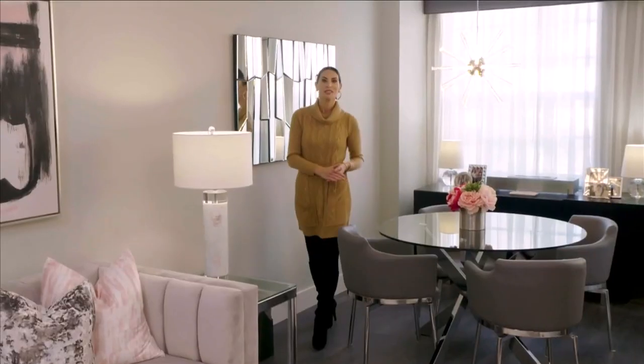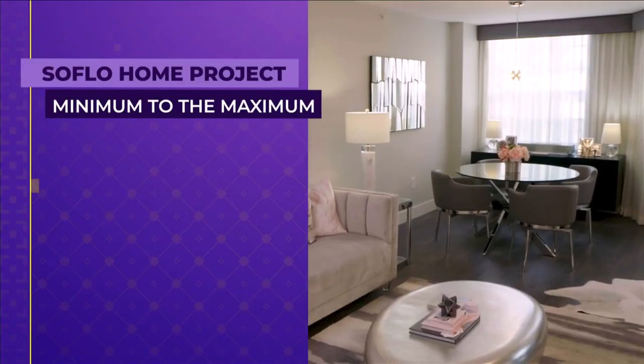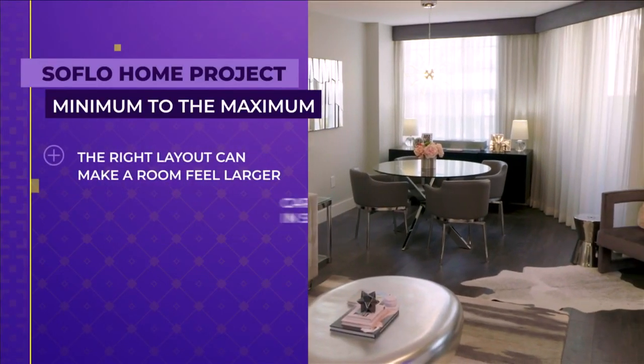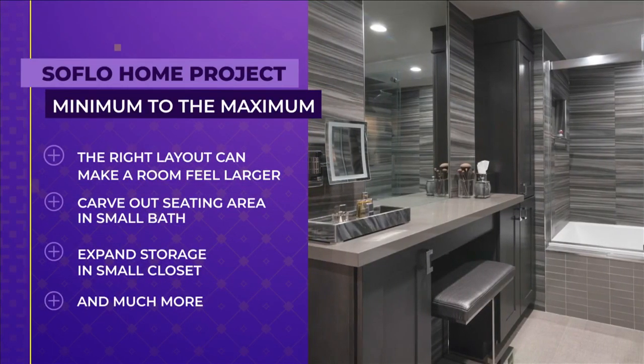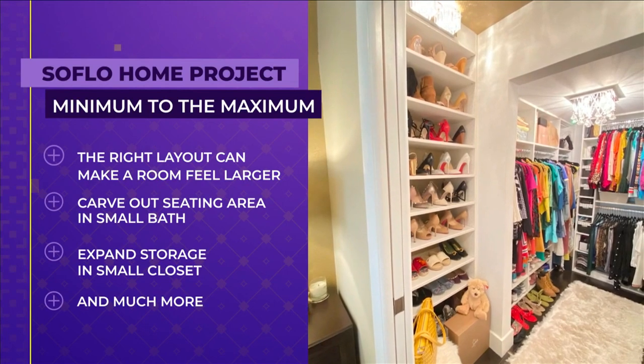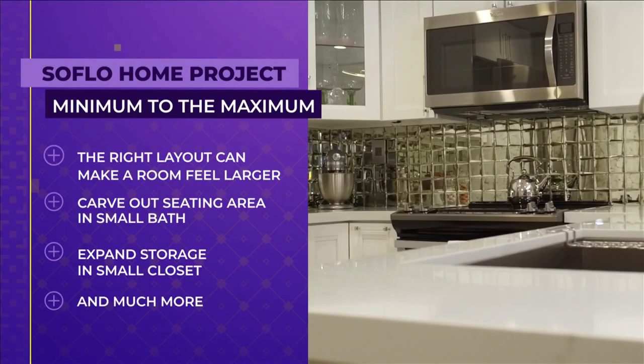Welcome to SoFlo Home Project. I'm Alena Capra. When designing for small spaces, the most important thing in your plan is to utilize every inch of space in the room. This can really help you maximize all of the square footage. Today, I'll show you how to make a room feel larger with the right layout, add a seating area in a small bathroom, create more storage when there's lack of closet space, and much more.